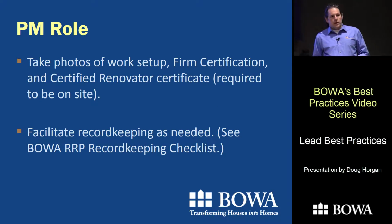One of the things that EPA suggests is that we keep photos of the work being done so that we can verify that it was done. The company doing it has to sign a piece of paper that says they did it, but it'd be a lot better for us if we also had some pictures that they were actually doing it correctly. So we should do that. And particularly, we can take photos of the certifications, which are required to be on site. And then I'll get with you about some of the record keeping aspects down the road. Okay?